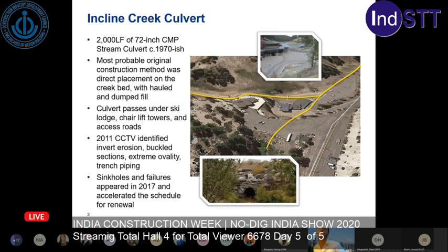So the Incline Creek Culvert is our subject here. It's about 2,000 feet of 72-inch corrugated metal pipe. It was a stream culvert. We don't have exact records, but I believe it was installed in the 1970s. You can see the alignment here from a top-side perspective, with the full culvert alignment shown in that yellow line. It's all buried.